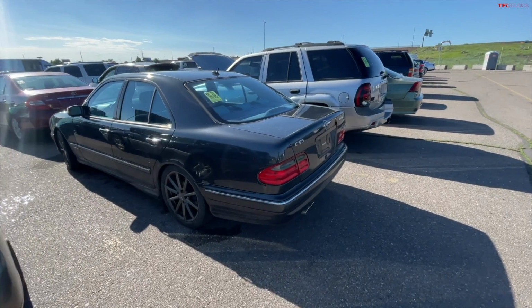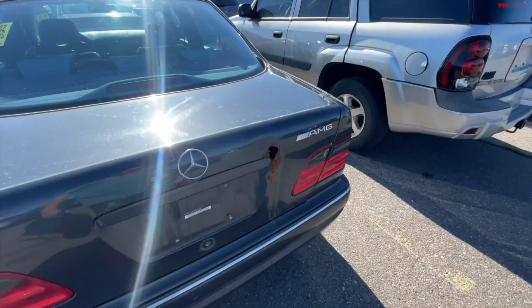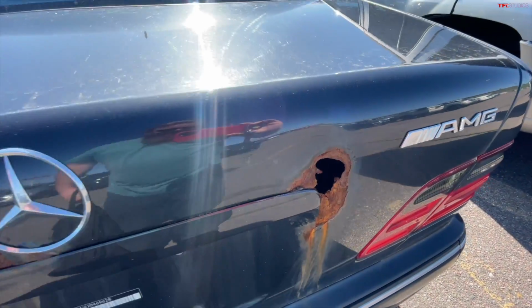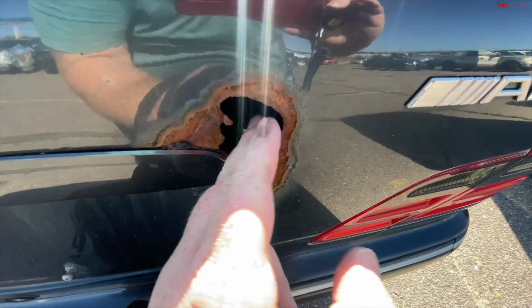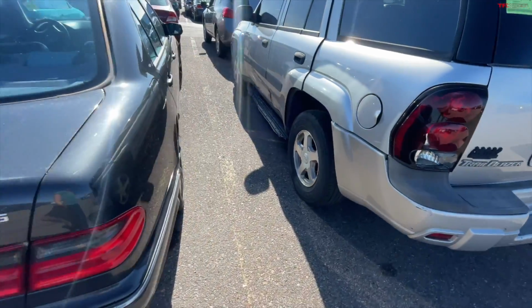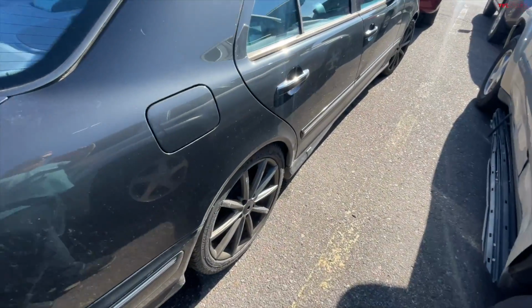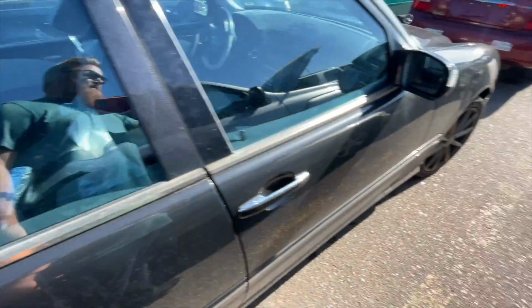Now, in the donate section, they may not necessarily have problems, but I'm already spotting something pretty interesting. Now, this is a 2002 E55 AMG, but holy cow, look at that rust hole. We got more rust here. Yeah, you could fit like 2 fingers in there. Jeez. But these are pretty cool. It's got some aftermarket wheels, but it looks like it may have the factory wheels there in the back seat.